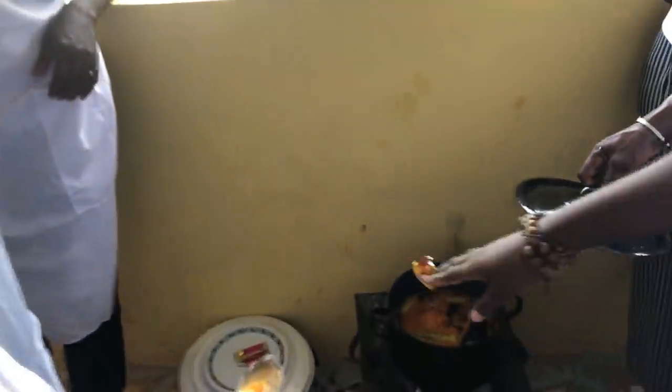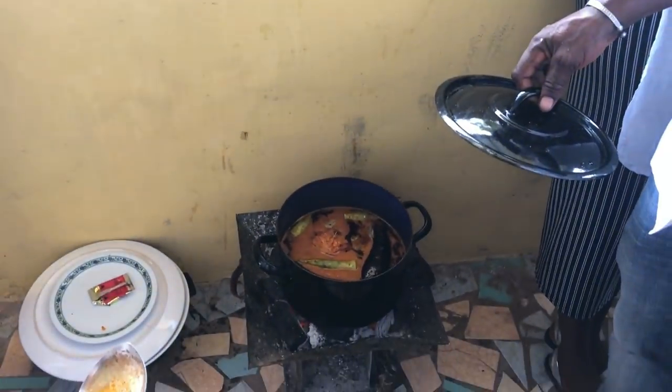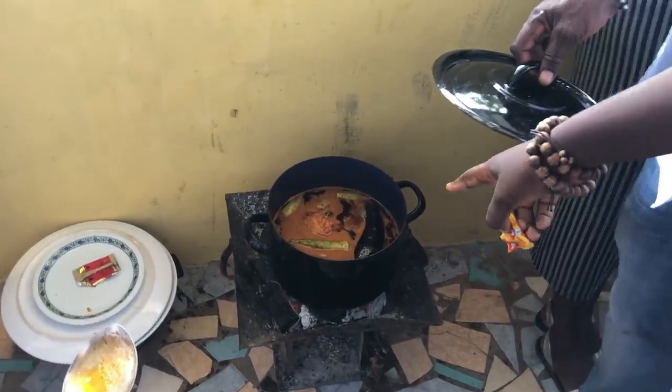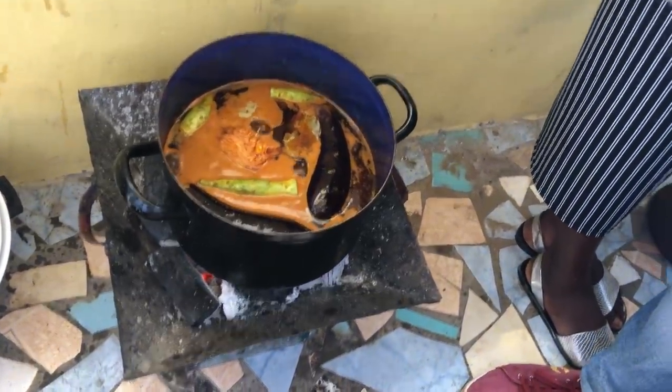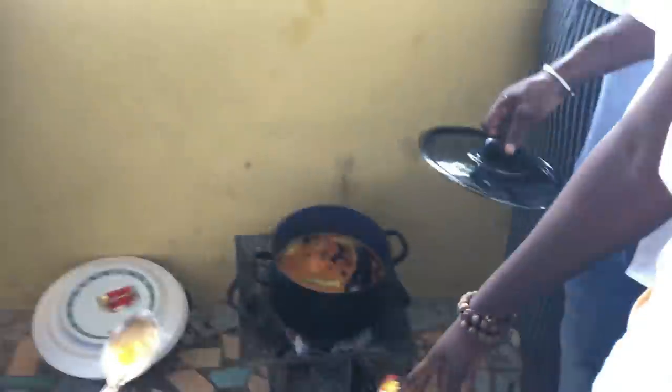Jumbo. The fish is not completely cooked. It's only fried. So later we will put it in there. That's why we put salt and Jumbo, so it can have a little bit of taste. So that's all we put.